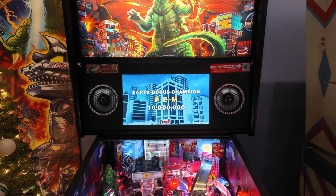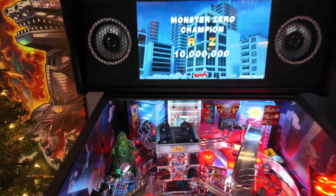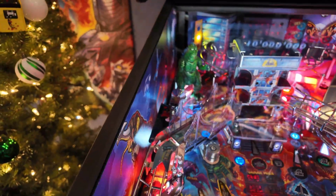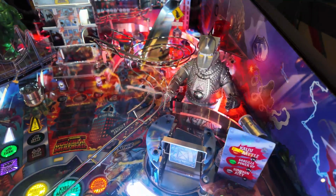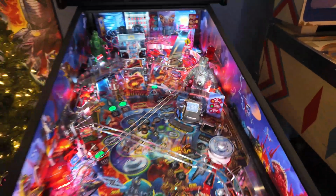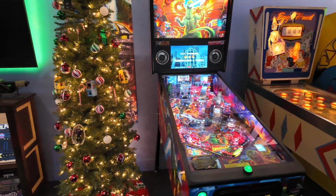Godzilla has some innovative features, such as a destructible building that moves up and down. There's also a destructible bridge, and there's also a magnetic ball grab here behind Mechagodzilla. The game also has a nice soundtrack that includes the original Godzilla song by Blue Oyster Cult.